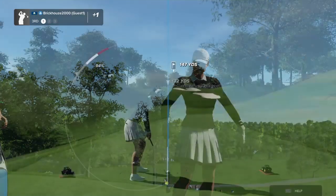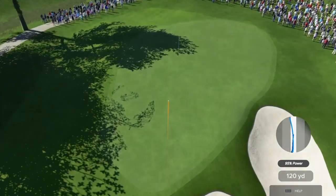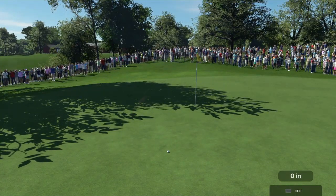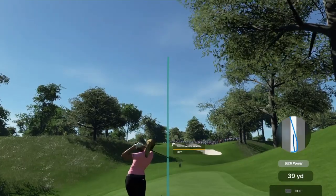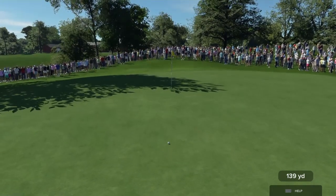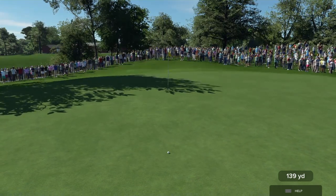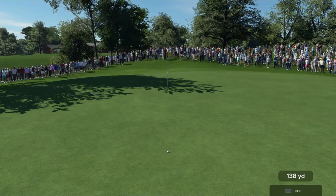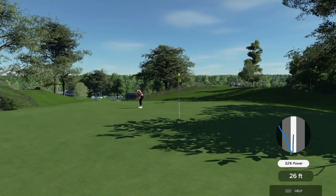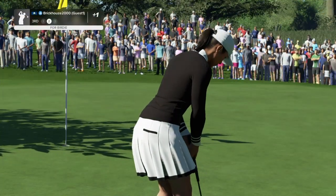Well, see if you can use the tailwind on this hole. Safe approach, nice. Your turn. Yeah, we'll take that. And from 27 feet out, looks like we could have a birdie on this hole.